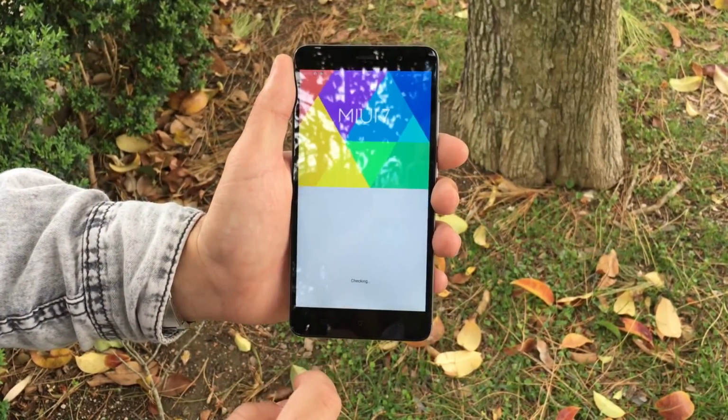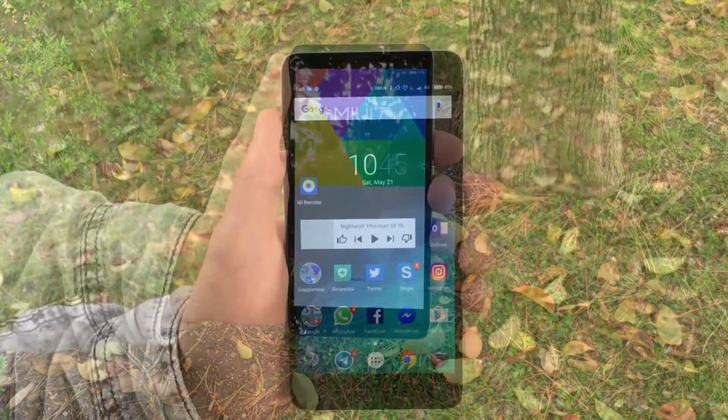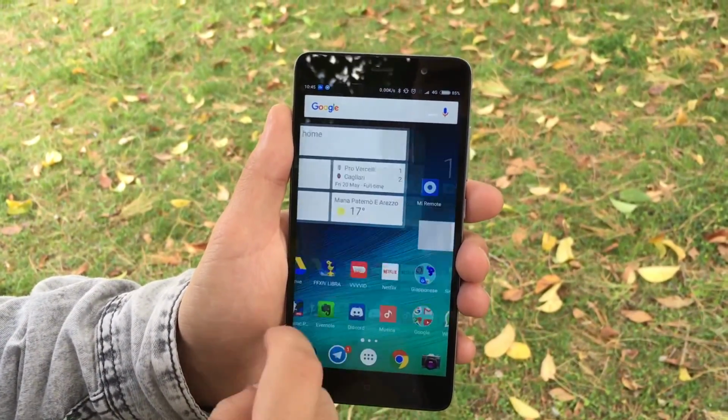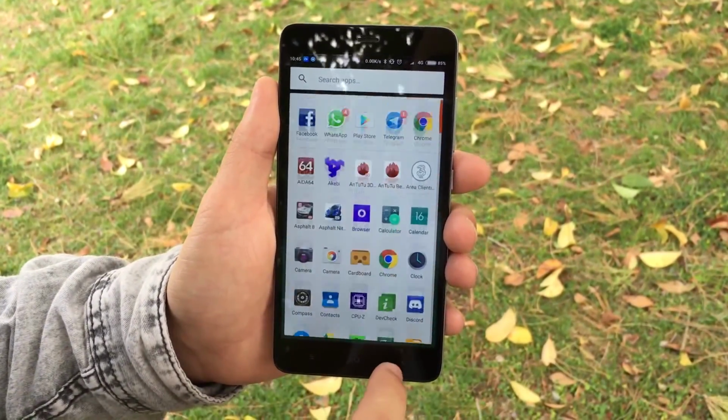Honestly, I don't like the MIUI interface, especially the home screen, so after a few days I switched over to Nova Launcher in order to enjoy a more coherent Android experience with an app drawer and a more dense icon grid.